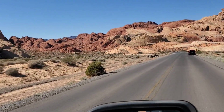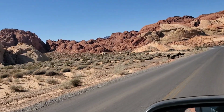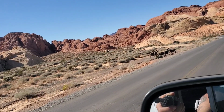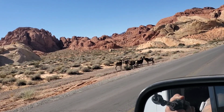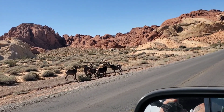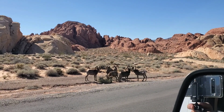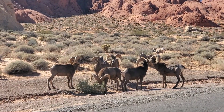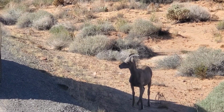Okay, keep an eye on the left. These are those wild creatures that I told you about earlier. Yep, bighorn sheep. A little herd of them. They were so cute. Somebody had told us that a couple of the males were hitting racks earlier before we got there. But yeah, they're pretty awesome. Did I just say racks? These aren't deer. These are sheep, bighorn sheep. So they were butting heads.